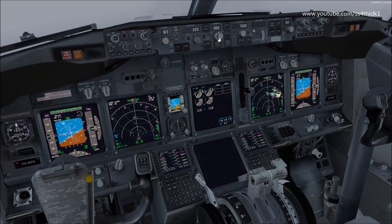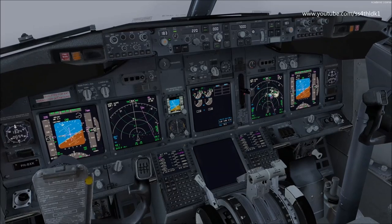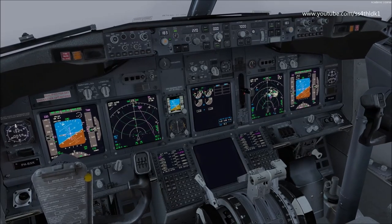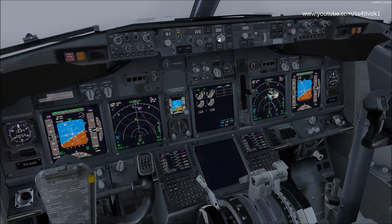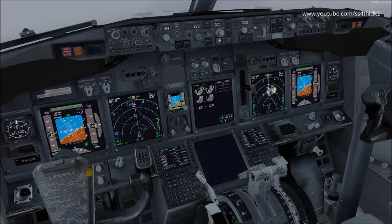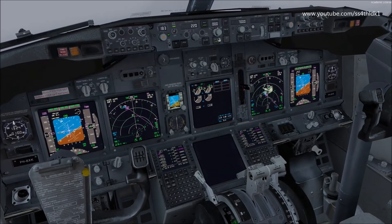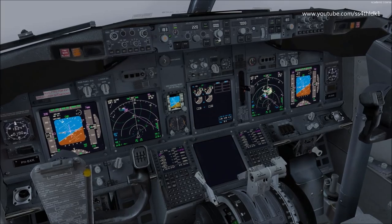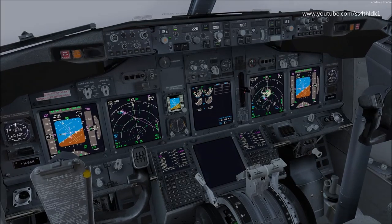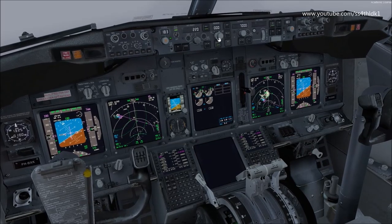KLM 1104, turn left heading 195, clear down right. Left heading 195, KLM 1104. Transavia 6 Bravo, descend to 3000 feet, QNH 1029. Descending 3000 feet, 1029, Transavia 6 Bravo. Approach level 161 in sequence.